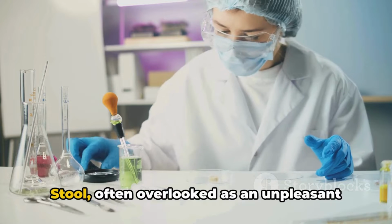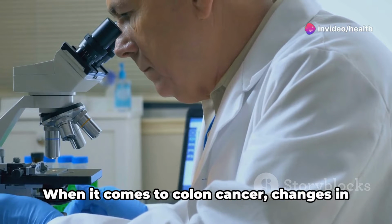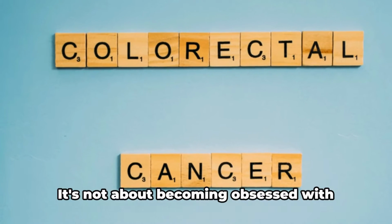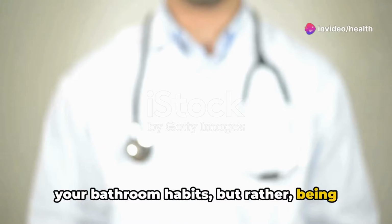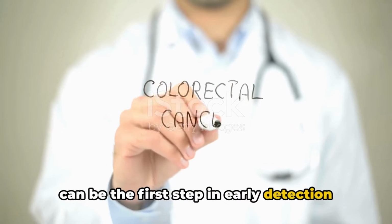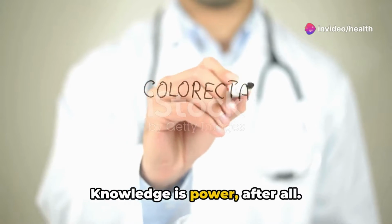Stool, often overlooked as an unpleasant byproduct of digestion, can actually reveal a wealth of information about our health. When it comes to colon cancer, changes in bowel movement and the appearance of your stool can provide early warning signs. It's not about becoming obsessed with your bathroom habits, but rather being aware and informed about what's normal and what's not. Understanding the changes in your stool can be the first step in early detection and treatment of colon cancer. So let's dive in and shed some light on this often taboo topic. Knowledge is power, after all.